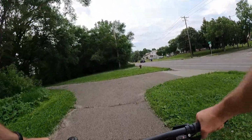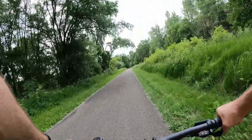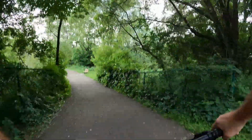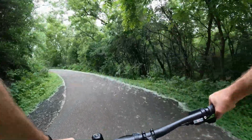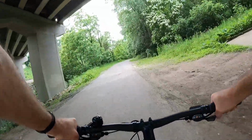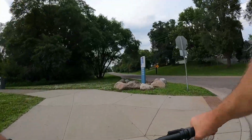Here I am riding north from the intersection of Arlington and Jackson Street in St. Paul, and quickly turning northwest onto the Trout Creek Trail. Much of this stretch of the ride is uphill. This is going under Wheelock Parkway. And then it crosses Larpenteur Avenue.